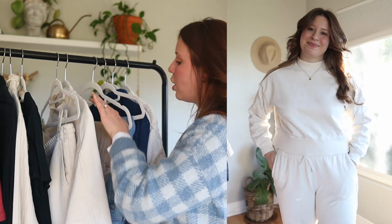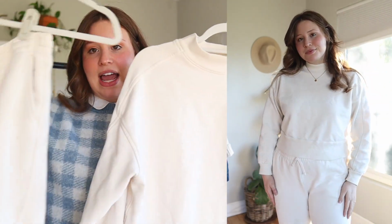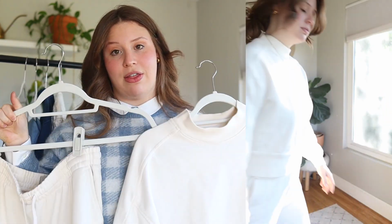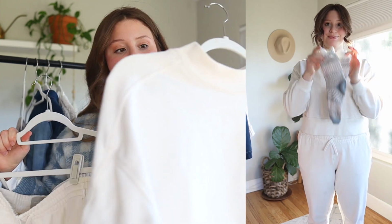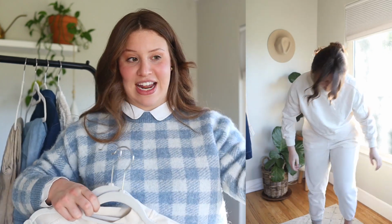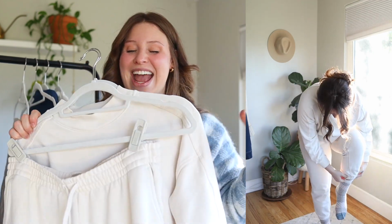And it is this gorgeous one from Everlane. So it's this really pretty ivory loungewear set, and I feel both super comfortable and really put together when I wear this. And my favorite thing to do is to wear this with some gold jewelry and some fun socks. Maybe they're a little bit more formal socks, like the nicer socks in your drawer, not the ones that have holes in them or the ones that are super stained or anything like that.